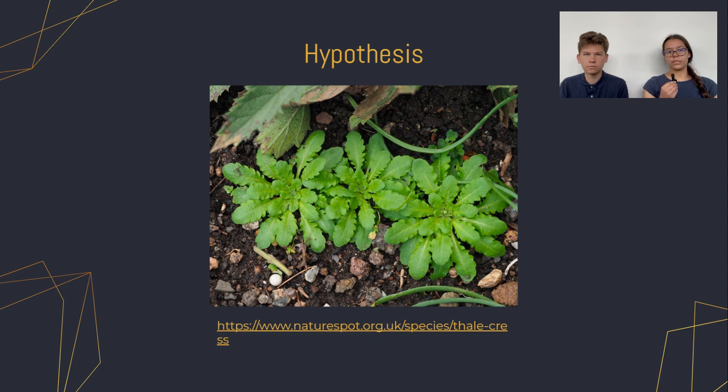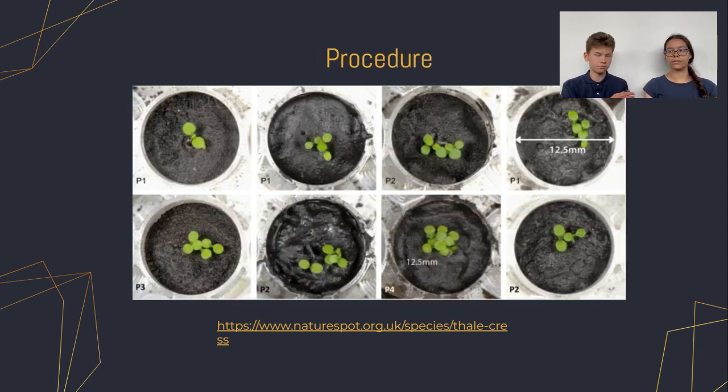Our null hypothesis is that thalecrest's growth on the moon will be slightly worse with artificial lighting and much worse in a greenhouse with natural light compared to Earth conditions. However, if the null hypothesis is rejected due to significant evidence, it could mean that plants are just as, if not more, viable to be grown on the moon compared to the Earth.